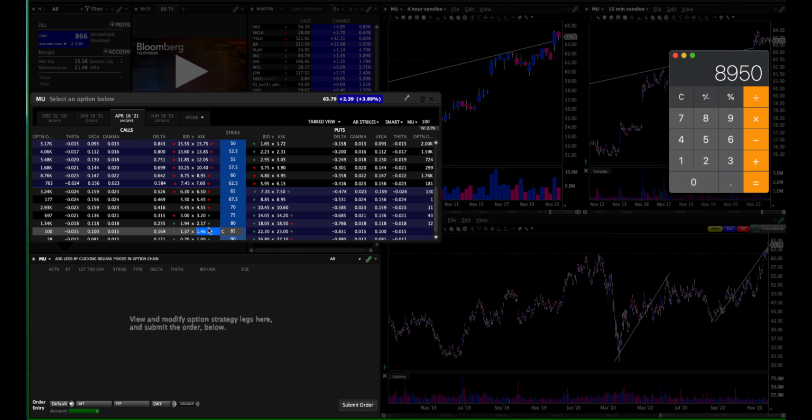Once I go into the 85, I'd rather stick with the more conservative number and actually get a good fill, or actually convert them into intrinsic value. And so that's how we can calculate this particular move.